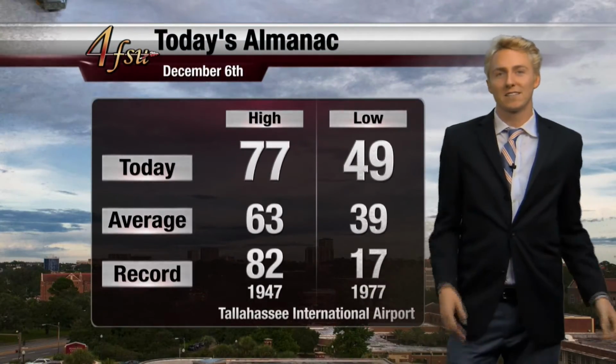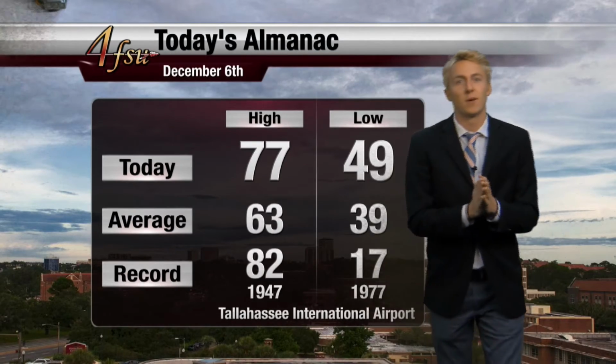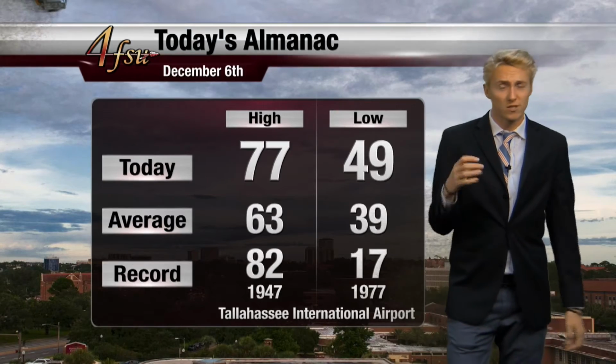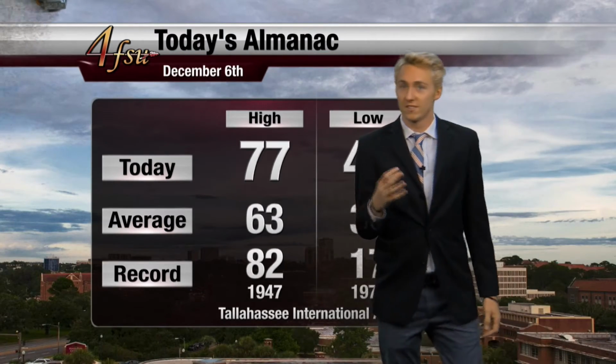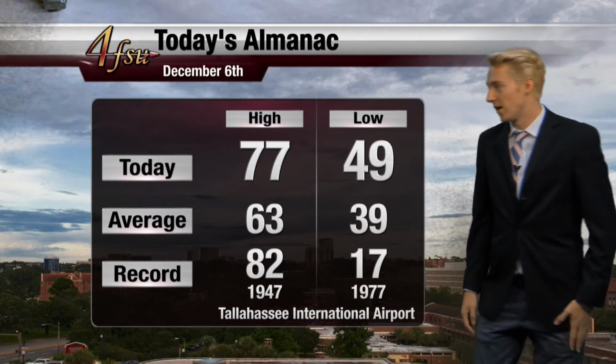And look at the almanac. Today was 77 degrees, our high. We're well above our average for this time of year, about 13 degrees, but we're still very comfortably under our record, which is 82 degrees. And our low is definitely higher than our average as well.